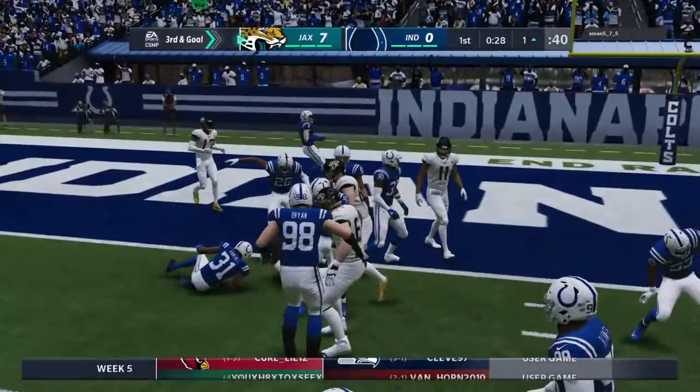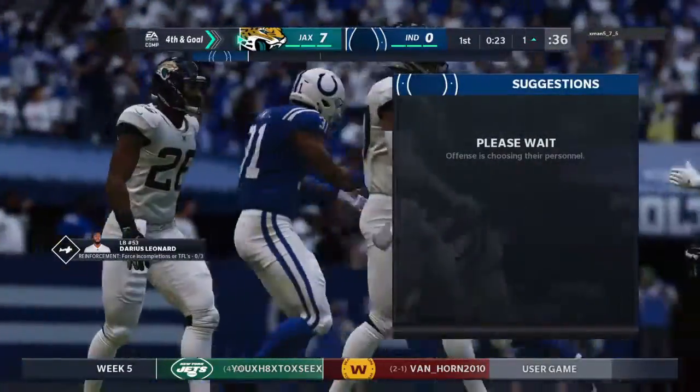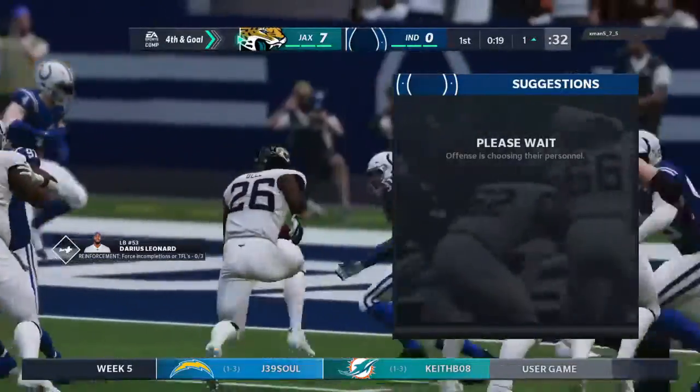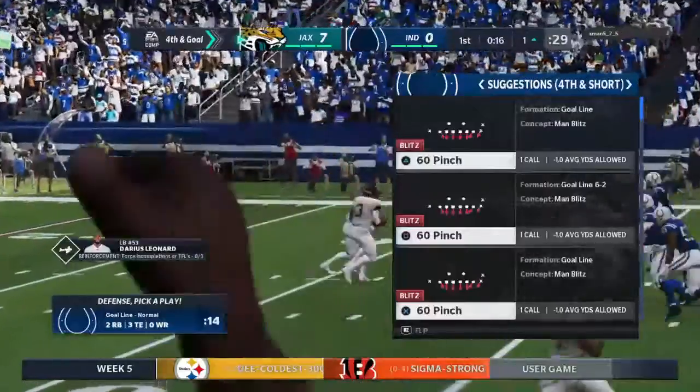And they'll get him down just shy of the goal line at about the 1. He needed 3. He got 2. Now that'll set up an interesting situation here on 4th and a yard. Brings up 4th and goal at the 1-yard line.